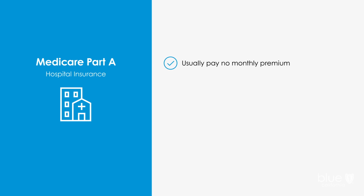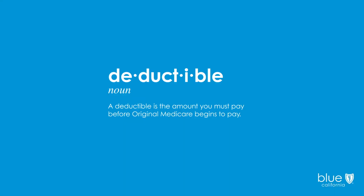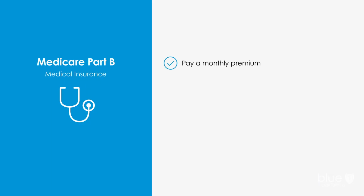With Medicare Part A, there's usually no monthly premium, but there is a deductible, as well as daily copays for hospital stays of 60 days or more. A deductible is the amount you must pay before Original Medicare begins to pay. A copay or copayment is a fixed dollar amount that's your share of the cost of a medical service or supply. With Medicare Part B, you pay a monthly premium, a deductible, and co-insurance.